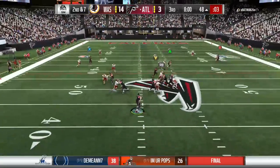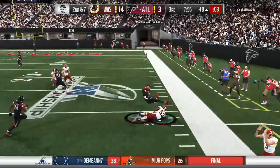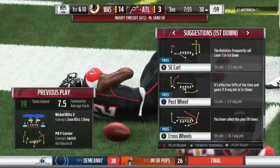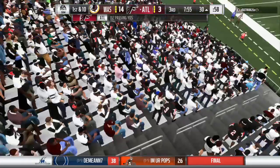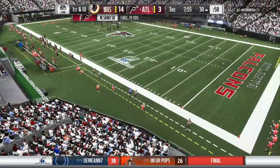A fake to Freeman. Now it's Ryan. Connects with Sanu right side. And he's going to get this down near the 30-yard line. And now we'll get a stoppage here. There appears to be an injured Falcon on the field. While the training staff takes a peek, we'll take a break.